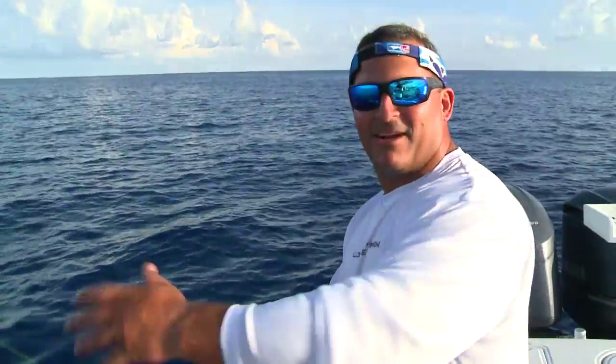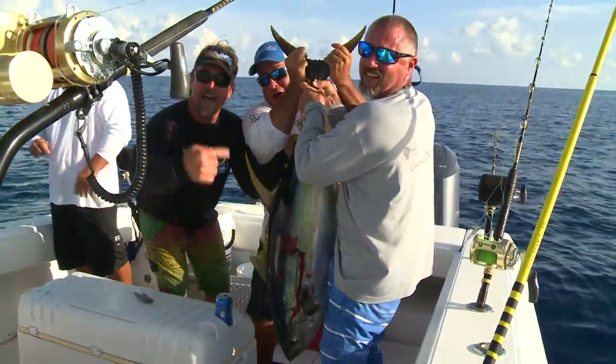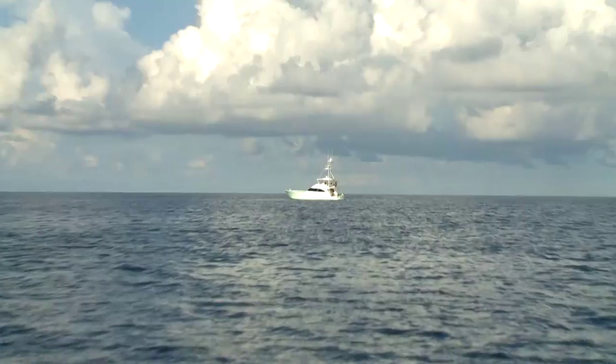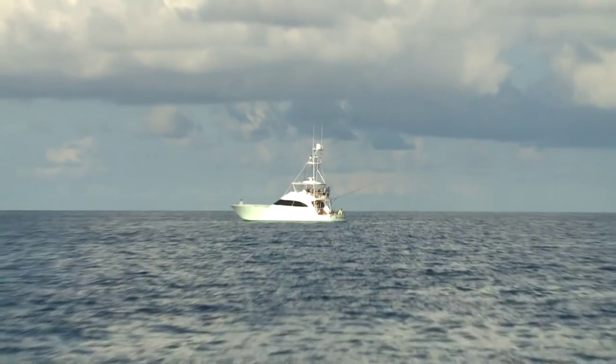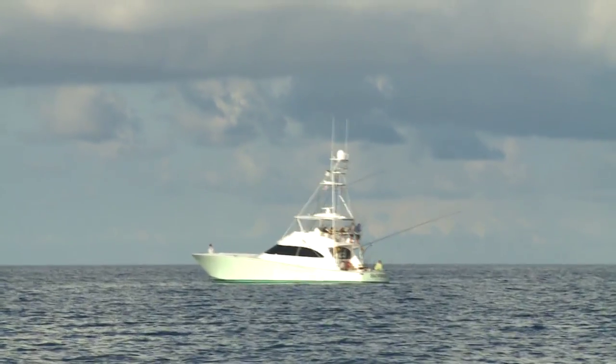There's no organized chaos here. There's nothing organized about it. It's just straight chaos. These guys are everywhere. I got one spraying water, one making a freaking mess, the other guy asking if he wants to move. We're catching fish. Get you some, baby. Woo-hoo! There's a 65-foot, $4 million Viking over there, and they have not yet caught a fish. You know why? Because they ain't on a loose cannon.